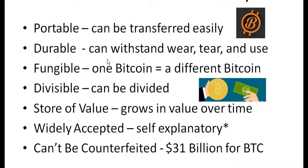It can be durable, needs to be able to withstand wear, tear, and use. So it needs to be able to be used over and over and over and not fall apart. I'd say gold definitely, silver, yes. The dollar, yeah, because I've seen some pretty old bills, and I've seen coins from the 50s and 60s, and even ones today from the 60s that are still used.